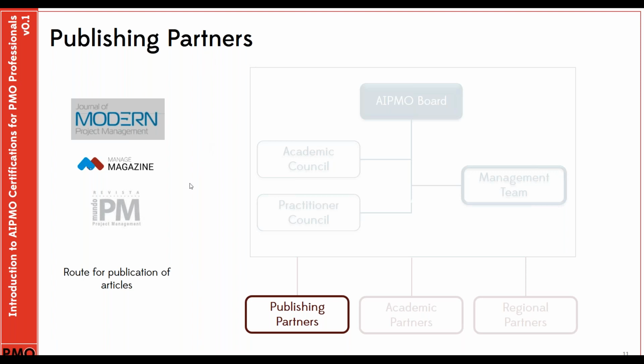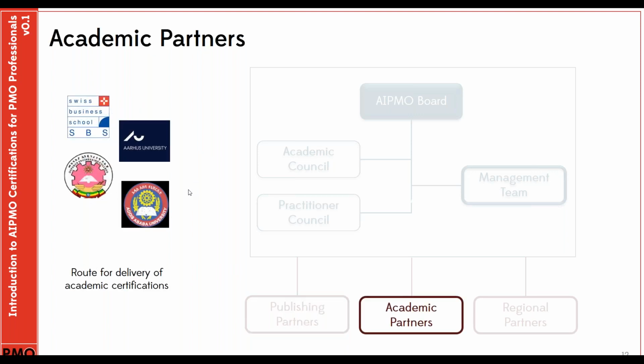If we have a look at the academic partners, there are a number of universities, and perhaps, Robert, you might just want to pick up and explain some of the things that you're doing with the academic partners, because they're certainly starting to develop now as the body of work is being recognised. That's right. Thank you, Eileen.